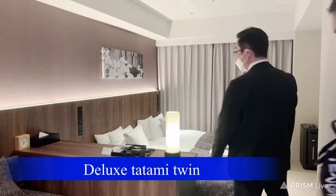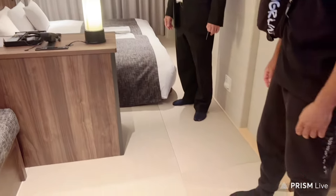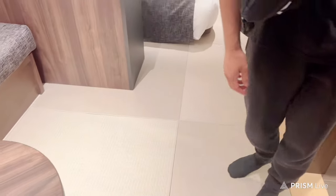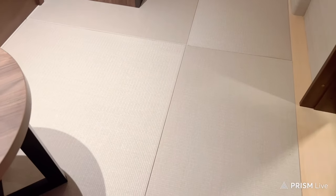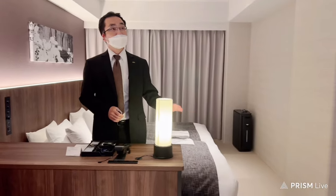Wow! Nice. Tatami? Yeah! You don't have to wear any slippers here. No, we have slippers over here. But I like to feel this tatami texture. Yeah, very nice. Ryukyu tatami, from Okinawa.